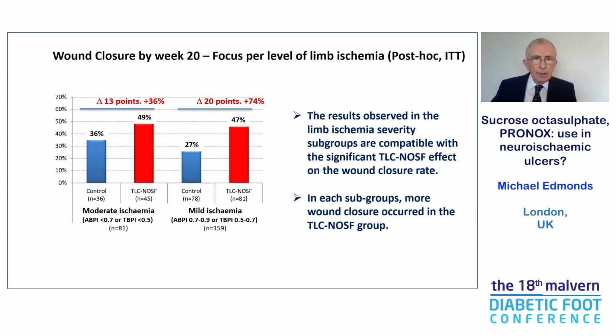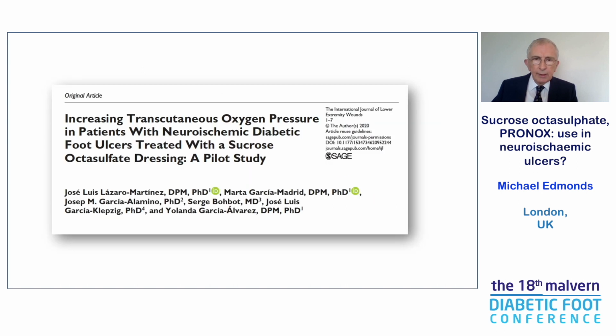And also there was a similar result in the mild ischemic level, ABPI between 0.7 and 0.9, or a TBPI between 0.5 and 0.7. Here there was a 20-point difference and, in percentage, a 74% healing. So the results observed in the limb ischemia severity subgroups were compatible with the significant NOSF effect overall on the wound closure rate. And in each subgroup, more wound closure occurred in the TLC NOSF group.